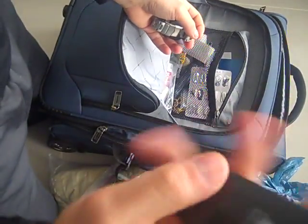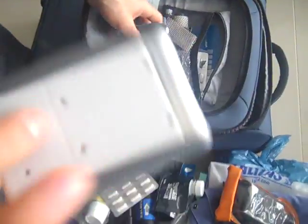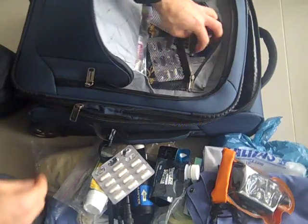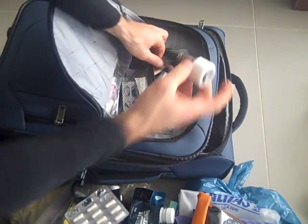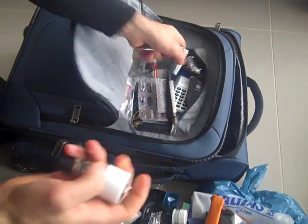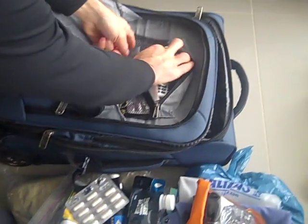I got my Casio World Traveler watch. I got something to read, you know, at night or on the plane if I don't want to disturb other people. Got a calculator for calculating exchange rates when exchanging money with locals. I got some tape. Got some Starbucks coffee if I need emergency coffee, nail clippers.